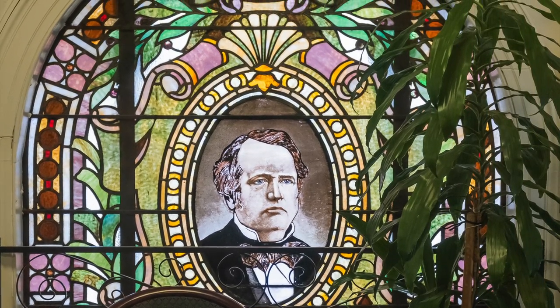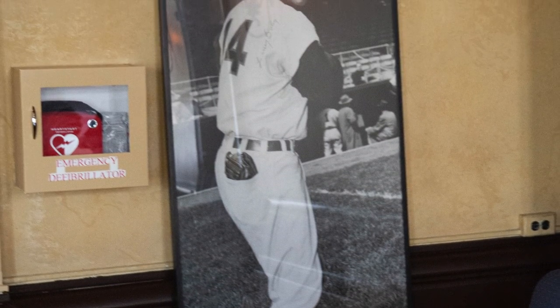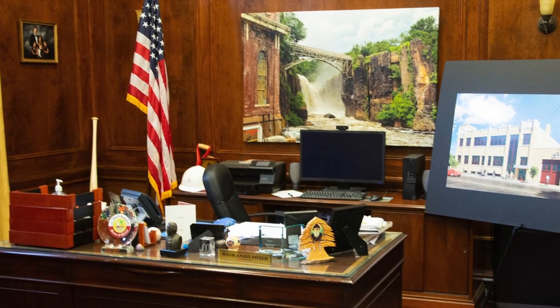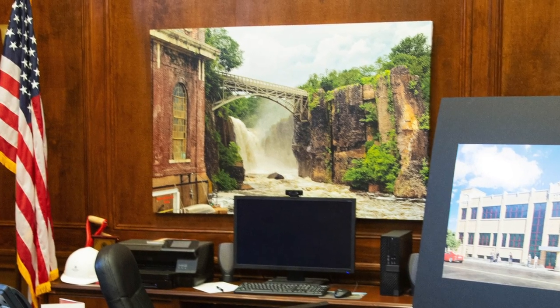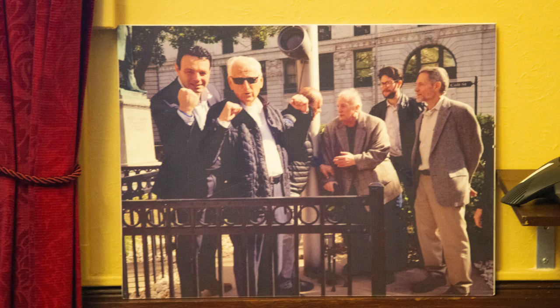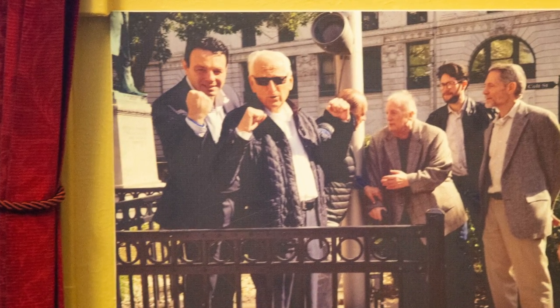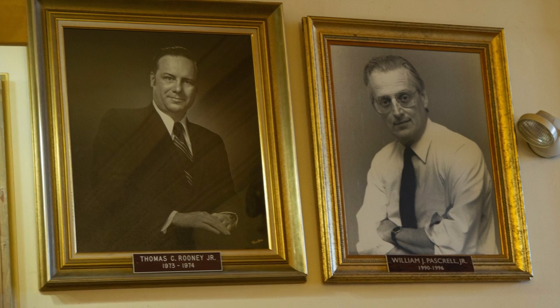Even Larry Doby gets a shout-out with a large photograph in the city council chambers. The Paterson Great Falls is honored, too, including by a large photograph in the mayor's office. Our last two images show Mayor Saya and Congressman Pascrell seen together in a joint image. The second shows Bill Pascrell when he was mayor from 1990 to 1996. And with that, we conclude.